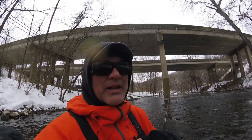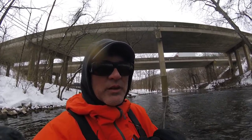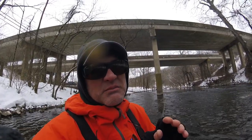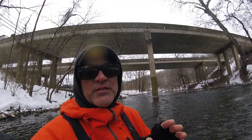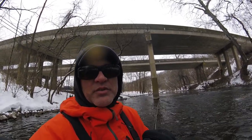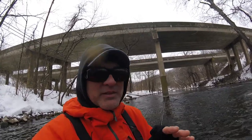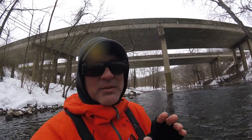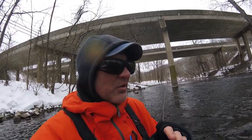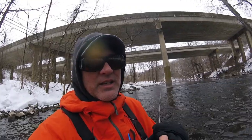This is my shrimp pattern, which I make out of hare's ear, scud back, and a little gold rib. In the next hour, maybe an hour and 15 minutes, I caught 11 fish. 2 of them were on the glow bug, 9 of them were on the shrimp. Boom, boom, boom, boom, and then it just shut right off. So sometimes you just gotta be at the right place at the right time, the fish go on the feed. Other times, you know, switch up your patterns if you're not catching anything.